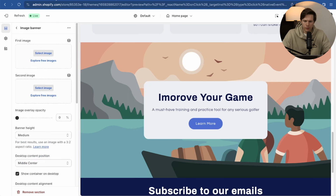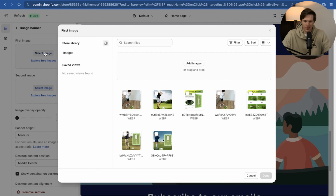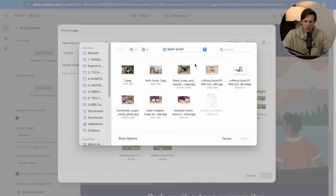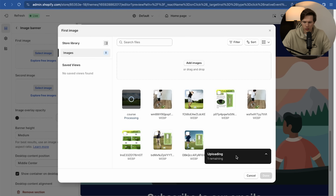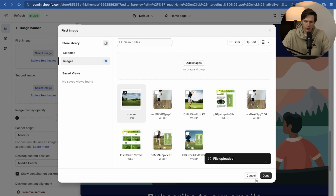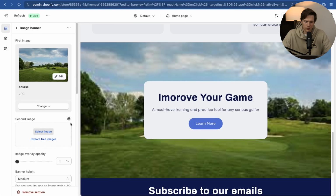We'll go back. Of course, make sure you're finding one that you are allowed to use. Don't steal images. If you have an image, like if you go to a local golf course, that would probably be an even better way to do that. But just for demonstrative purposes, I'm going to use this one right now. So I'm going to select an image. I'm going to add an image. So we're uploading this one right now. Actually, I just downloaded it. I'm going to click and drag it over. We're uploading that image right now, as you can see right there. And now I'm going to say done. All right, so that one's not too bad.